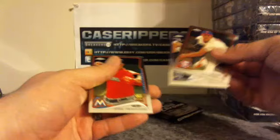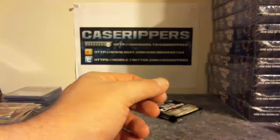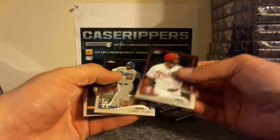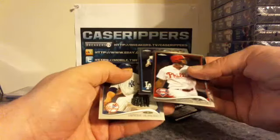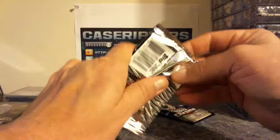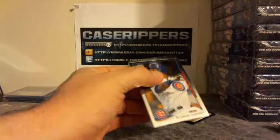Good Lord. I figured it would get busier the later it went. Braun, Fernandez, and Arenado, all-star rookies. Dude, that National Treasures is just nasty. It's the only year they've ever made it, and the last year they make it. Braun, top shelf. So they are just putting all the big hits in it. It's pretty nice stuff.